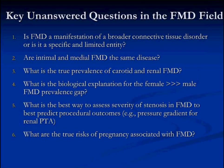The next question is, what is the biological explanation as to why women are more likely to be affected than men? Another important question that we really need to understand is, what is the best way to assess severity of stenosis in FMD to best predict procedural outcomes? Angiographically, you see a multiple beaded-like appearance, but sometimes the area of stenosis could be narrowed down by just a web-like appearance, and you truly don't know how narrow this could be. At certain centers, we use pressure gradients to look at the degree of stenosis. At other centers, I've heard about physicians using intravascular ultrasound to look at the webbing and image the narrowing of the vessels.